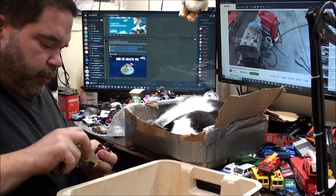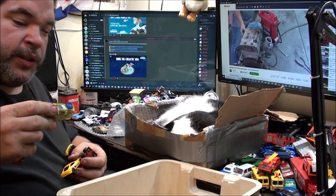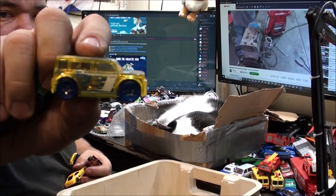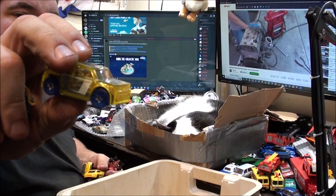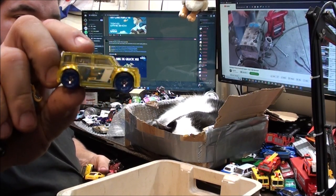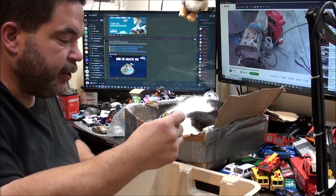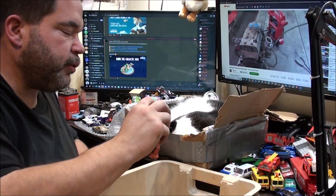Right, I've got another one of these. I'm not sure what this is because it doesn't say on the bottom. But it's transparent blue wheels. Reminds me of the Nissan Cube or something like that. It's familiar. It looks really familiar to me, but I just can't put my finger on what it is. Honda, maybe? No.